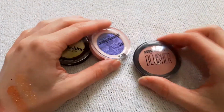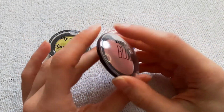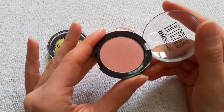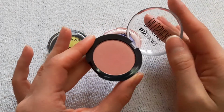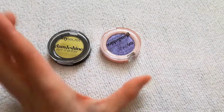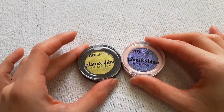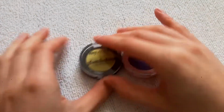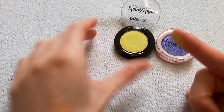I have also this blusher from My Secret, which functions as eyeshadow. I like it. I like mixing it, I like applying it together with orange shade, and it looks beautiful. And I also have those Glam and Shine eyeshadows from My Secret. This one is a really nice lime green.